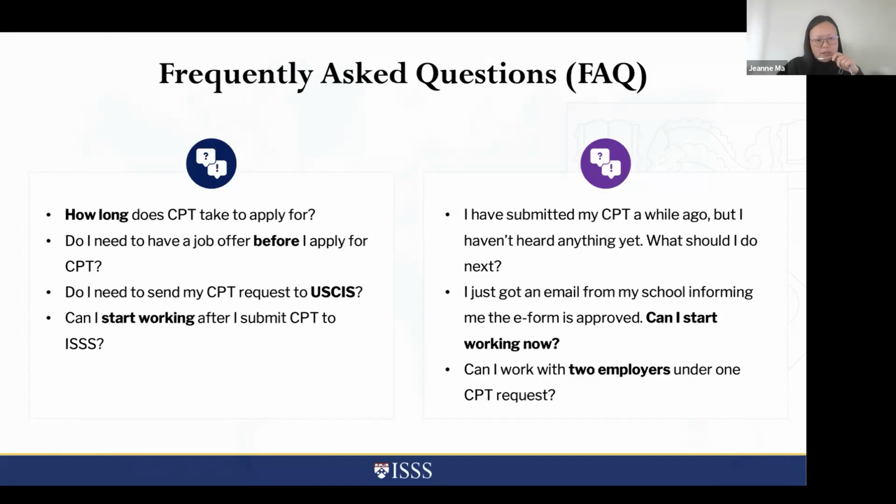Do I need to send my CPT request to USCIS? No, CPT request is handled here at Penn by your academic department and ISSS. Can I start working after I submit CPT to ISSS? The answer is no. You have to wait until your CPT request has been approved, and you receive the I-20 with CPT authorization on page 2 before you can start working.